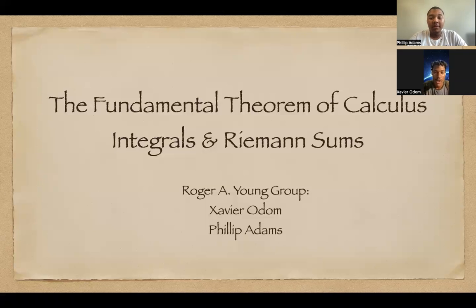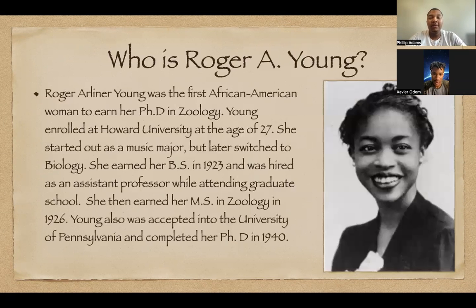Our project is on the fundamental theorem of calculus, integrals, and Riemann sums. My name is Xavier Odom, and I'm Philip Adams, and we are the Roger A. Young Group. Who is Roger A. Young?